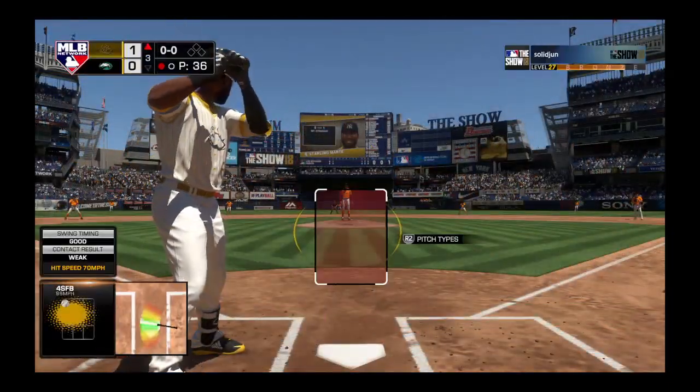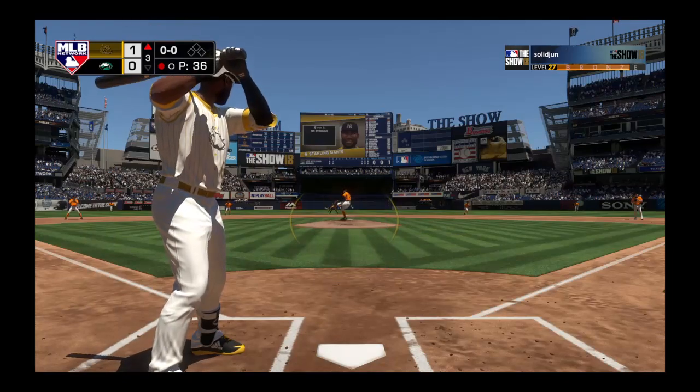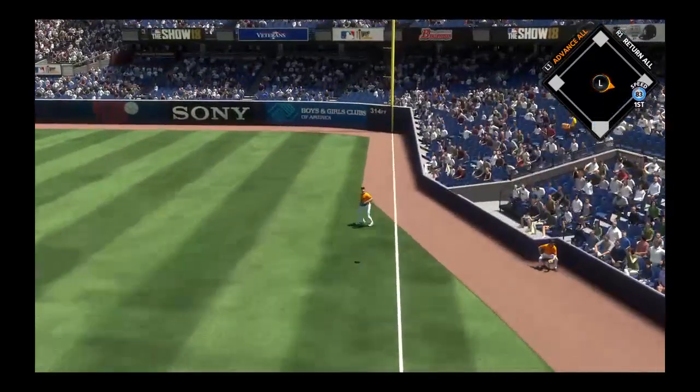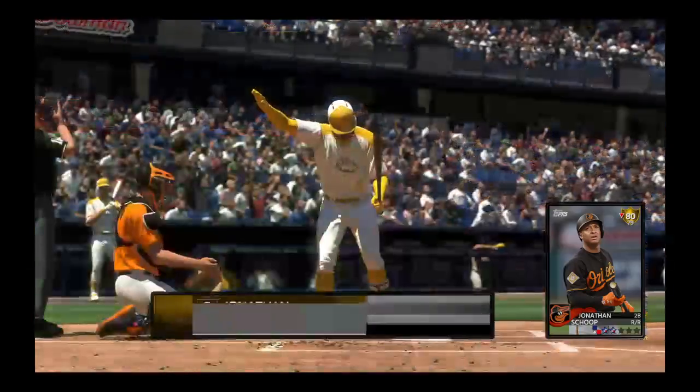Here's Starling Marte. 0 for 1 for him here in this one. First delivery to him on the way. Tries to go the other way as this is hit in the air down the right field line. Under it now is Stanton to make the catch, and there are 2 away now.